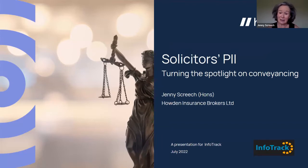Now, as you know, the 1st of October renewal is just around the corner, and it's still the most significant date for the renewal of solicitors' PI policies. On the Howden book, which is large enough to be representative of the profession, we have 46% of SRA regulated firms that renew on the 1st of October. We are still in a hard market, and obviously we have just been through the 1st April renewal.